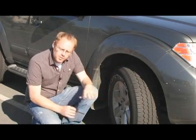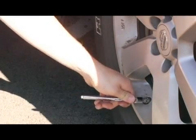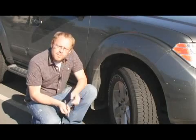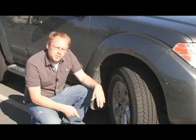First and foremost, the easiest thing you can do once a month, check your tire pressures. Go to your local hardware store, go to your local automotive store, pick yourself up a tire pressure gauge. All you got to do is take the valve stem cap off, stick it on, read the numbers on the side. Most tires are rated in PSI. In this case, we're running about 32 pounds per square inch, and that's what's rated for this vehicle. So the tire pressure on this car is just as it should be.